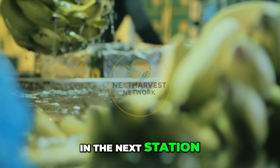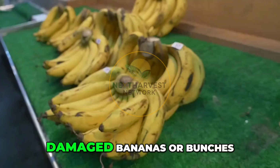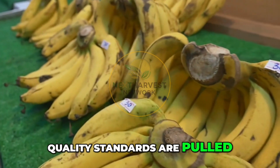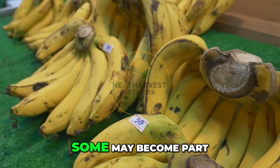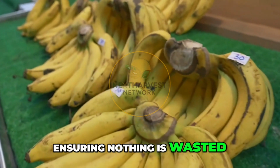In the next station, streams of water gently wash away dust and stray bits of debris. Damaged bananas, or bunches that don't meet strict quality standards, are pulled away and set aside. Some may become part of local food supplies or animal feed, ensuring nothing is wasted.